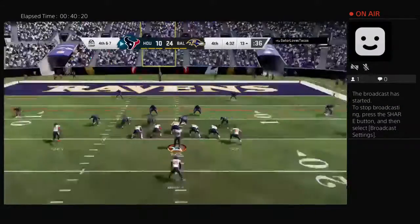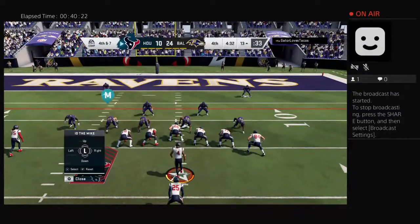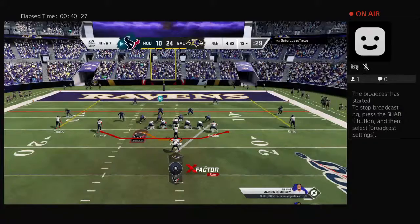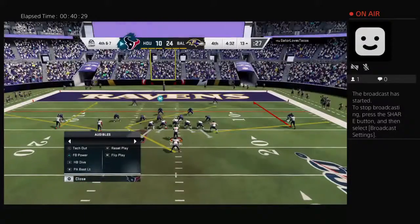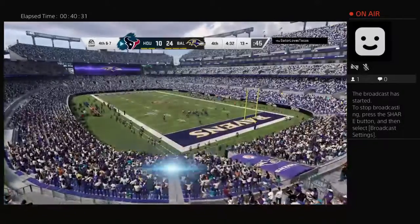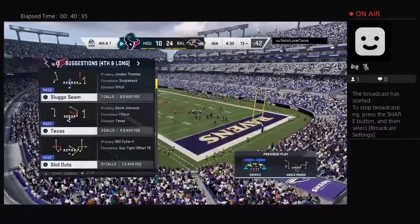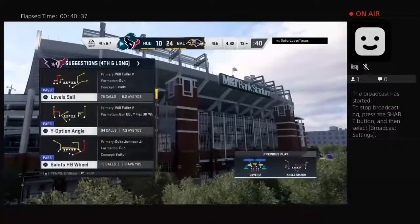All right, they're going to try and keep hope alive here on 4th down. They're going for it. Now the Texans will burn the first of their timeouts. That'll leave them with 2 remaining. We'll be back after this.